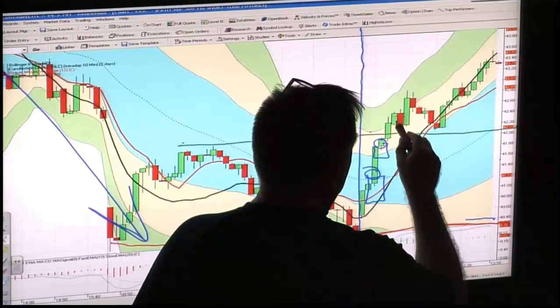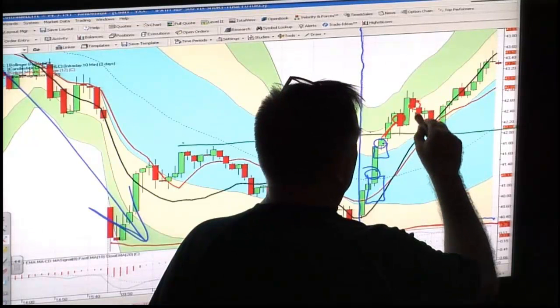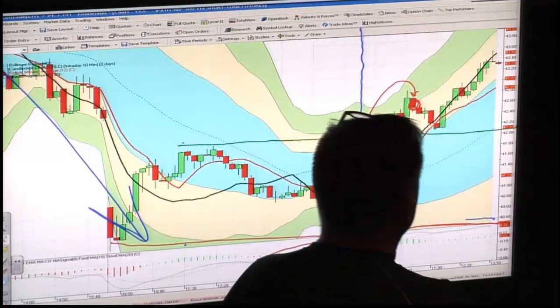And then the first exit was here. On the first, because the risk was so small, that's like 1.5R. And then the second exit was here on stalling. So that's like 2.5R. That nets about 4R.